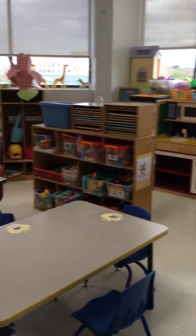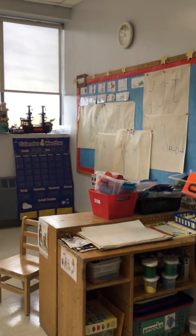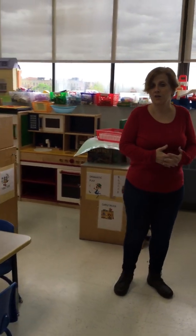Smartboard broken up into small group rotations. As you can see, our children were learning how to write their names or write letters in their name. Our handwriting curriculum is Handwriting Without Tears, or Learning Without Tears. We could discuss that further during our presentation.